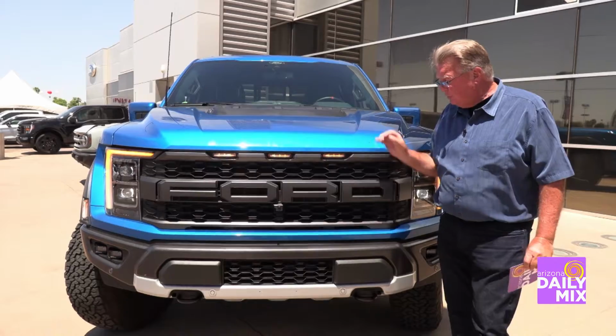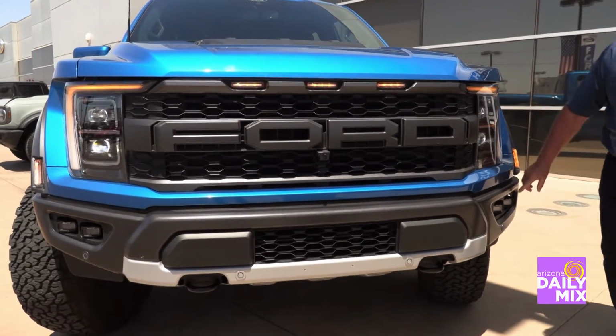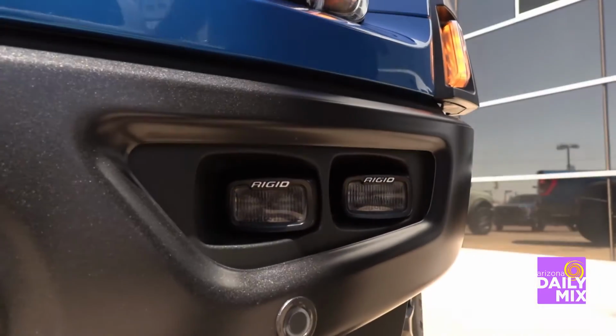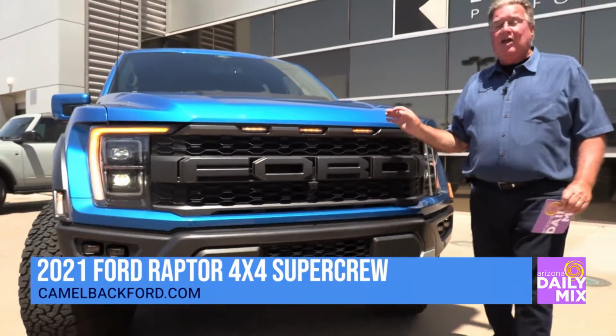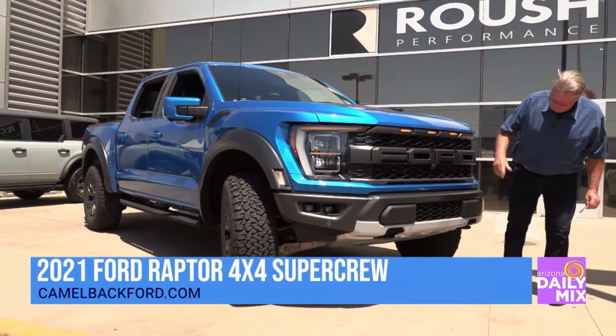So let's take a look at this Raptor. The first thing you're going to notice, look at all the LED lights and everything on this. And in fact, these Rigid lights down here, definitely made for the off-road person. When you're heading across the desert at 100 miles an hour or better, which this thing is perfectly capable of, you need to be able to light the way at night, because that Baja 1000 takes almost 24 hours to get all the way down to the bottom.